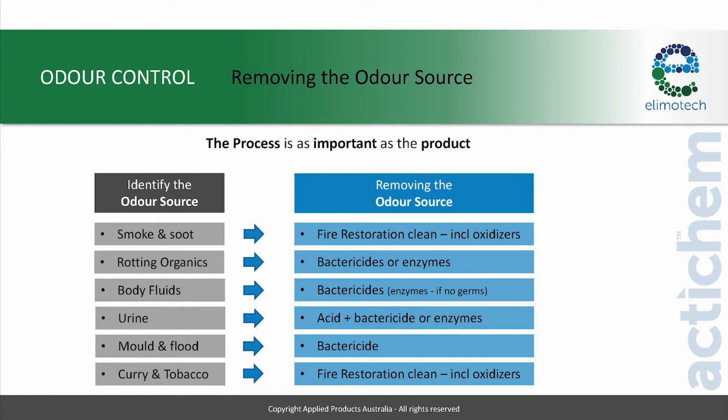The other option is to use enzymes, very, very effective as well, which tackles both the crystal and the bacteria as well. Mold and flood, we need to run with a moldicide and a bactericide, and then finally curry and tobacco is often taken using essentially a fire restoration type clean, including oxidizers. Even for curry, it doesn't make sense, but it sure works.